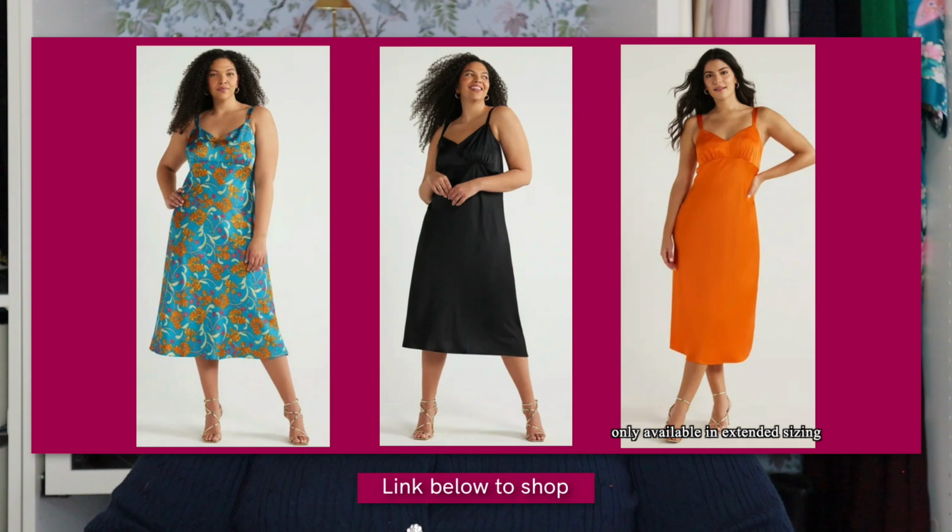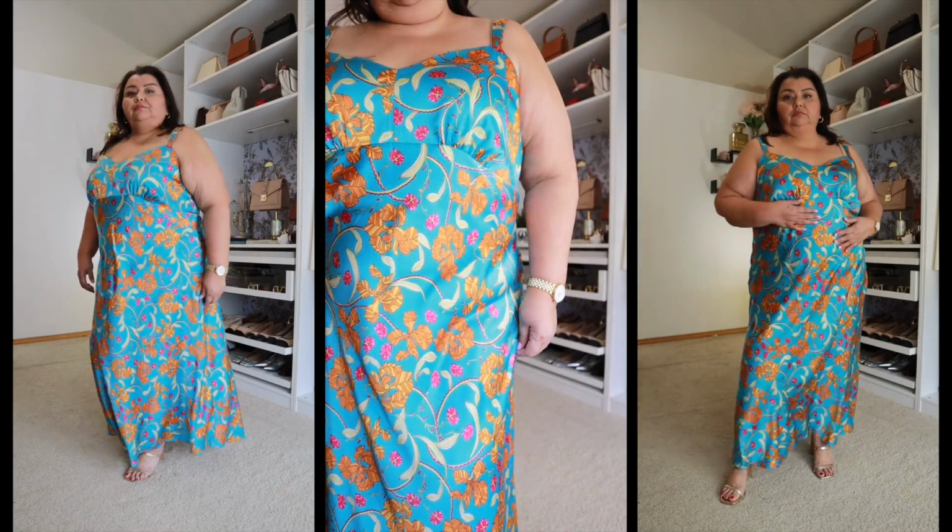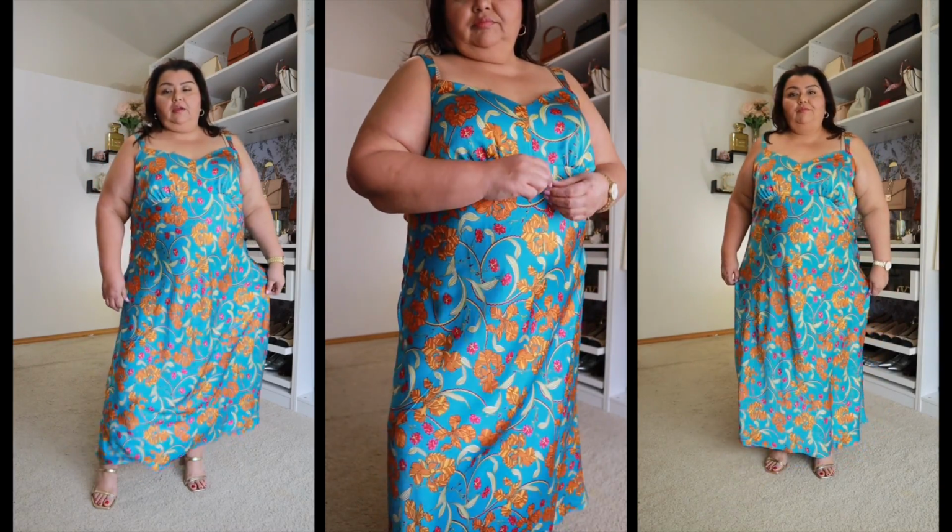Last dress that I have for you is what I feel is the best dress of the bunch. It is this Sophia Vergara slip dress. I picked up the pattern in this dress. Iris Tropicana is the pattern name. It also comes in black and it comes in orange, or what they're calling orange pepper. I picked up the 2X in the plus size line for Sophia Vergara. They also have it in extended sizing up to extra, extra large.